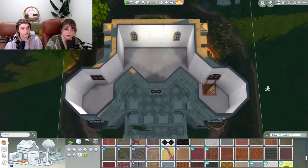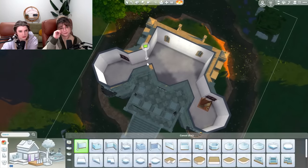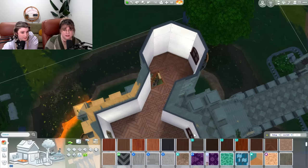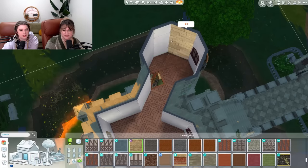And up the ladder we go. This big area is gonna be the bedroom. So this could be a bathroom. This little area can be a dungeon. How would that even work?